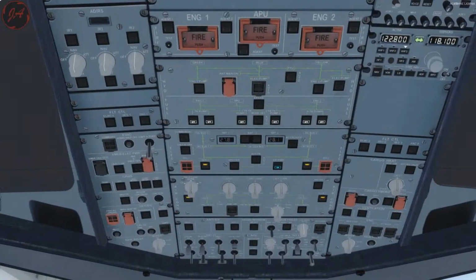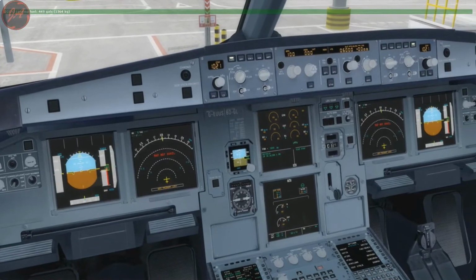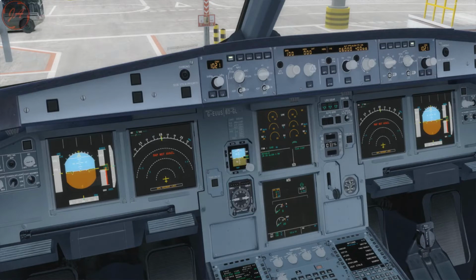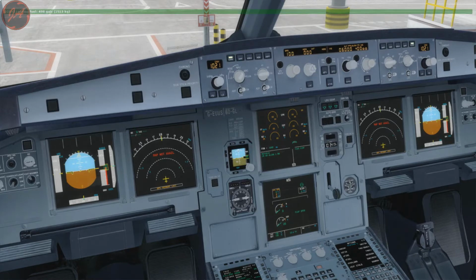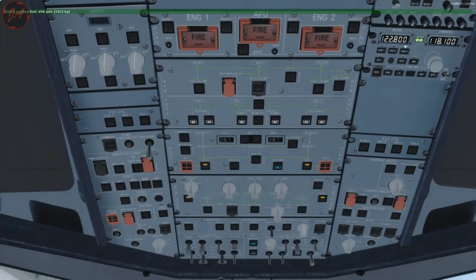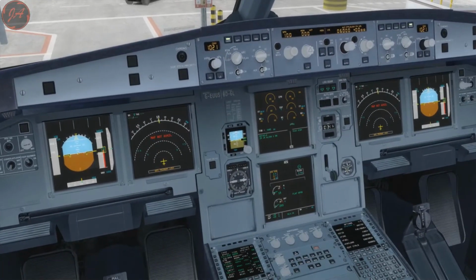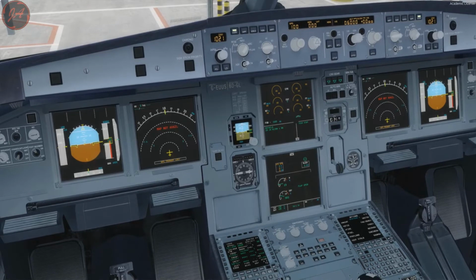Well, I suppose what we can actually do is just fire up the APU. So, master on, obviously, as usual, wait for the flap to open. It now has, so starter can come on. And what we'll do is we'll just monitor that, and then once that's fired up, we can disconnect all the ground stuff. And we will be away.